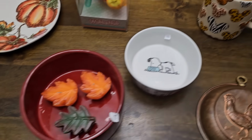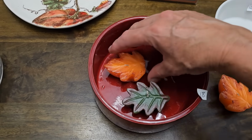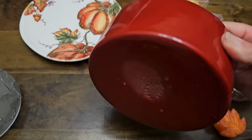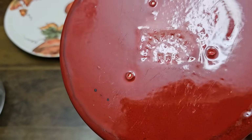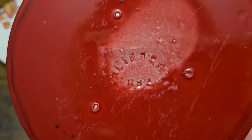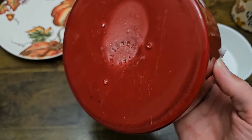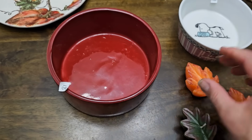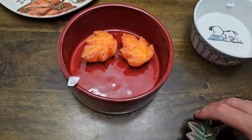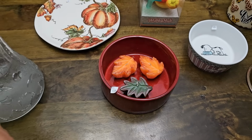Now we're going to do something fun quickly. I have this lovely red bowl. I'm not sure of the maker, but it is marked on the bottom. I thought it was Wagtersbach to start with, but it is marked USA and not Germany. So if anyone is familiar with that mark, please do let me know in the comments. But I found these candles in my inventory, and I was hoping, fingers crossed, that they are floating candles.